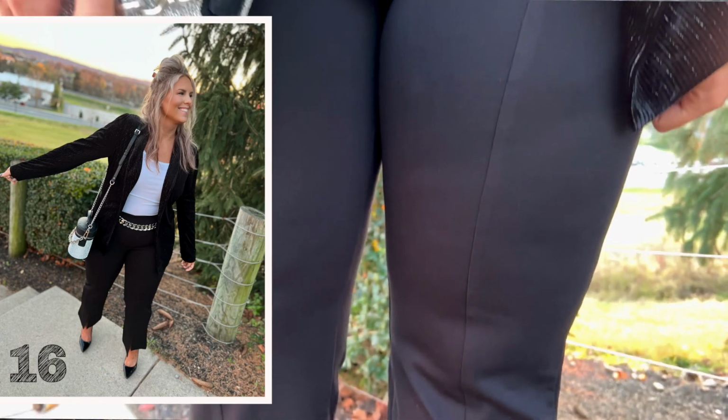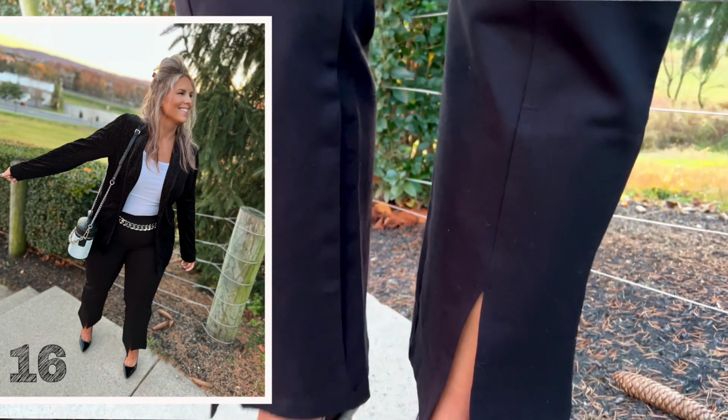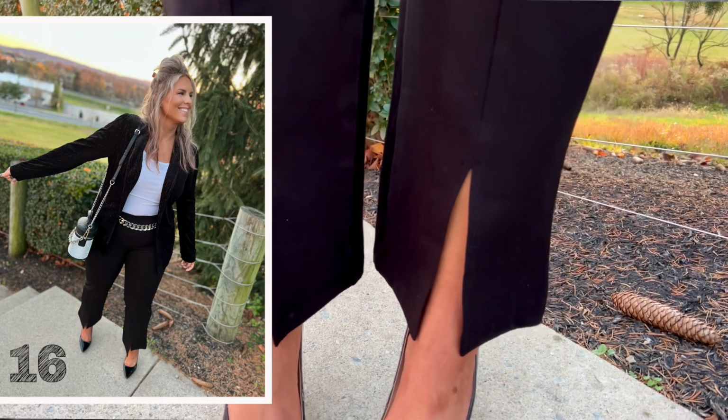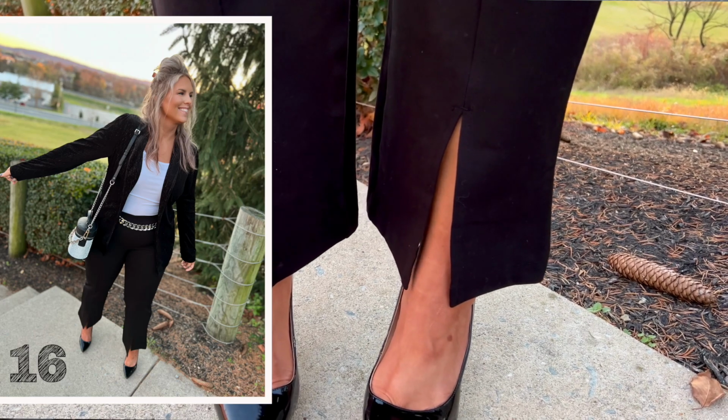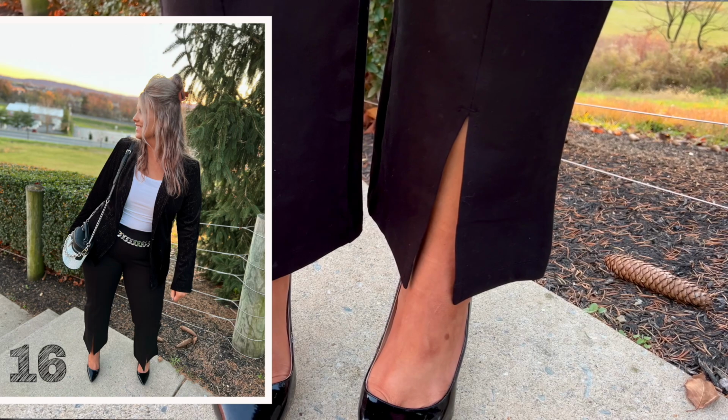I'm wearing these in a size extra large. I would say that's my true size. I got them in navy. I absolutely love them. Are you guys loving split hem pants? Because I feel like they're my new thing. I'll tell you what, I don't have them paired with this right now, but they look really great with loafers. My lug loafers, they look fantastic.